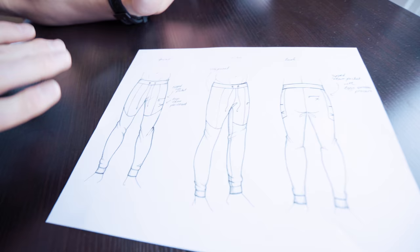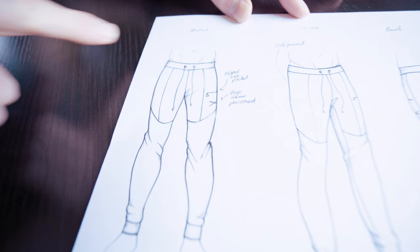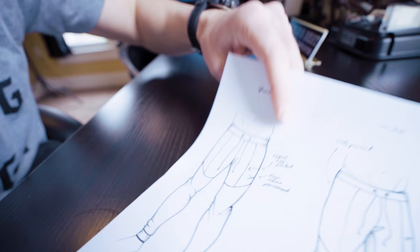So basically this is a set of joggers, right? And this is the product development phase. This is the front of them right here. We're doing some custom things, like a zip side pocket and logo placement right here. One thing I did have them change: since there's only one pocket on these, I wanted a second pocket on the side, which I think will end up being really cool. And as you see, we have a two panel design going on, trying to keep these quality.